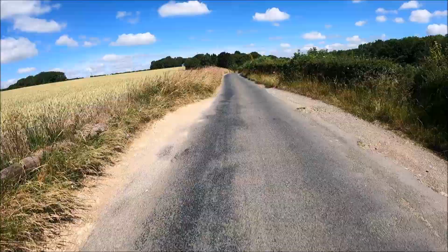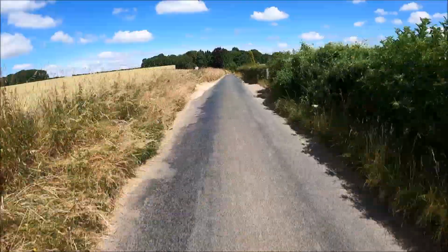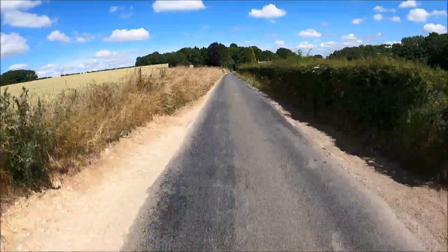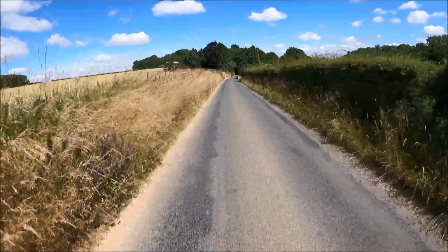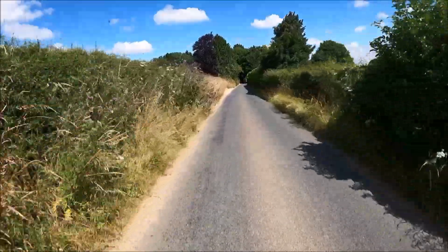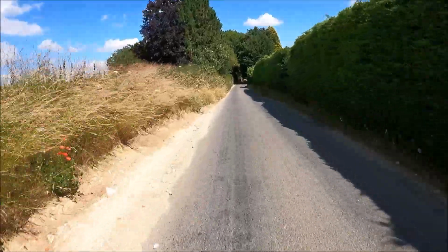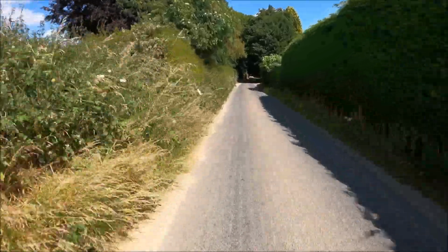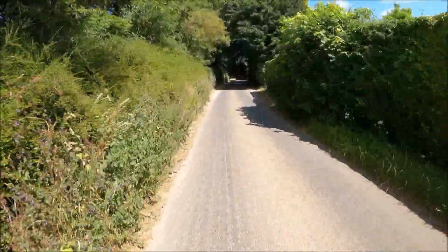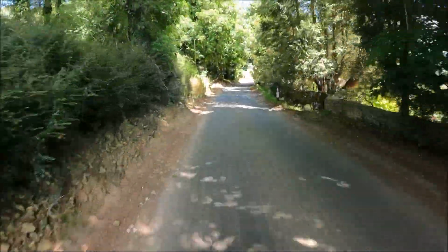I'm on the 1500 watt Trek Marlin. I think 1500 watts is pretty good for around these sort of areas, although I did come up a massive hill. I was going to record that, but by the time I would have got my helmet back on and turned the camera on, because when I'm going from A to B, often I won't wear my helmet, just because if you do see someone, it does look a bit weird having a full face helmet on.